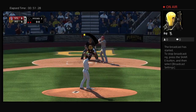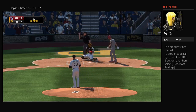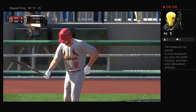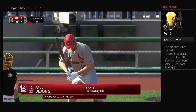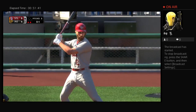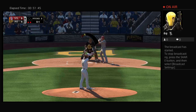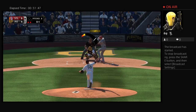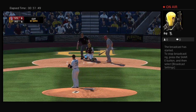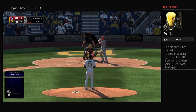So that brings in the power-hitting middle infielder, Paul DeJong, as he'll take a look at a slider here that finds the zone for strike 1. So far, 2 for 3 in this one. Into the windup. Here comes the 0-1. And that one stayed too low, apparently. 4 runs here in this half inning.